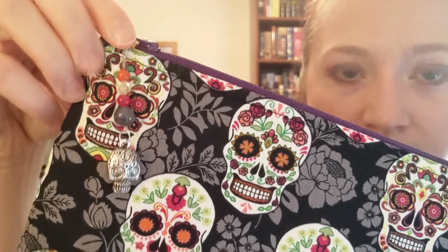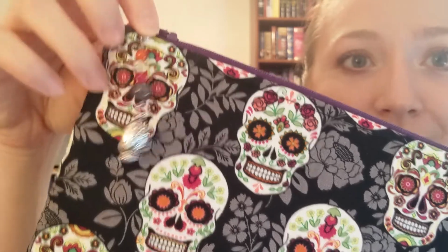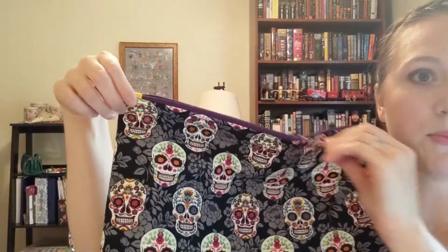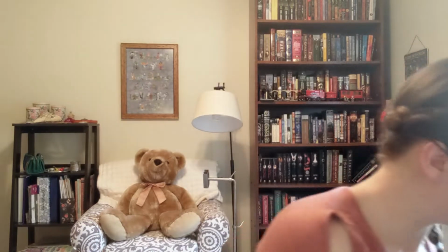And here's my zipper pull for this one. I really love this charm. It's super cute, that sugar skull. And yeah, I've got some glittery, colorful on the zipper pull. So there is project bag number one. Like I said, they're big enough to fit 11 by 11 Q-snaps. They're about 14 inches by 14 inches. And then the second one, which, you guys, I have to buy one for myself.